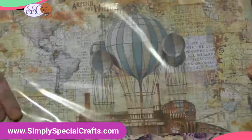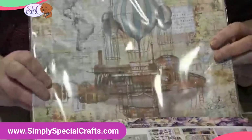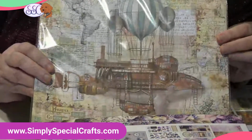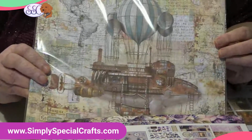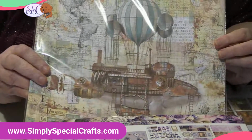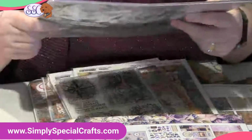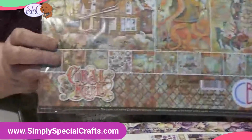Here's a beautiful hot air balloon. I love the fact that the hot air balloon is picking up a submarine. That just somehow makes my heart joyous. I think that's fun, and an old world map behind. Isn't that just gorgeous? I don't think I showed them the detail here. Let's go back and look at the detail of these pages.